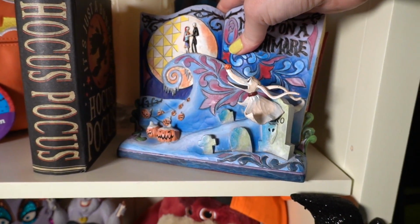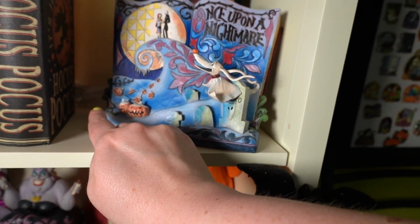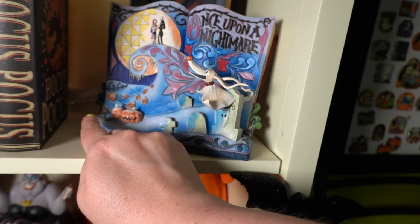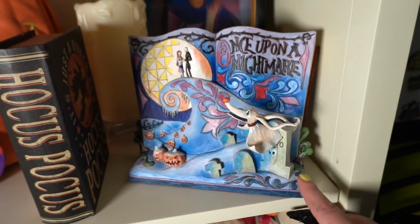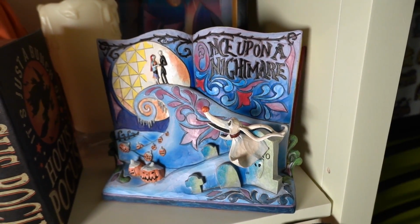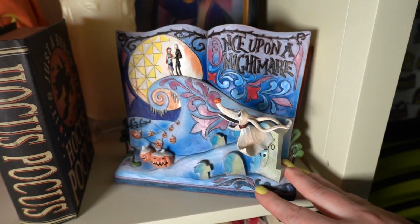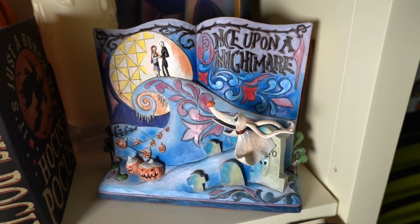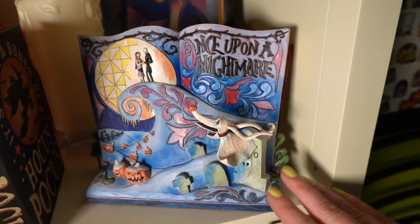Don't mind my, I put little plastic boxes from my command strips underneath some things to lift them because I ran out of risers. Don't tell anyone. Okay, anyways, this is the storybook. Jim Shore has an entire collection of storybooks, and they are beautiful. I am obsessed with this. I like Nightmare Before Christmas. It's obviously not one of my favorite movies, but oh my gosh, this is such a stunning piece for Halloween.